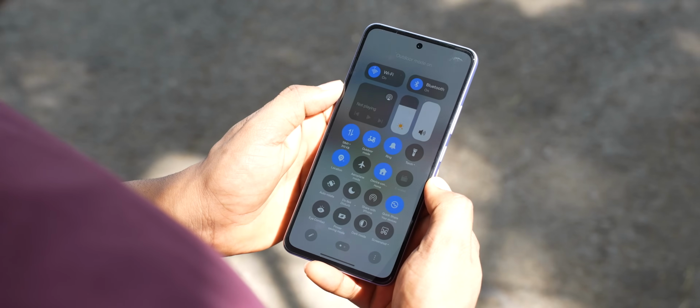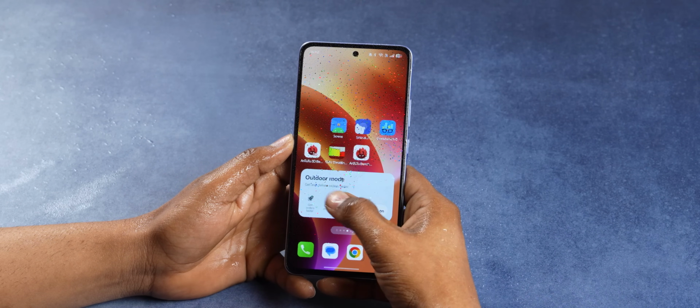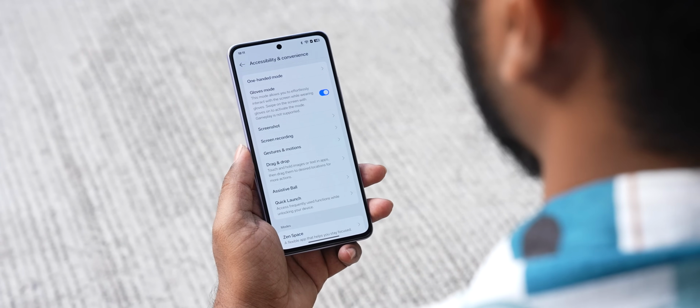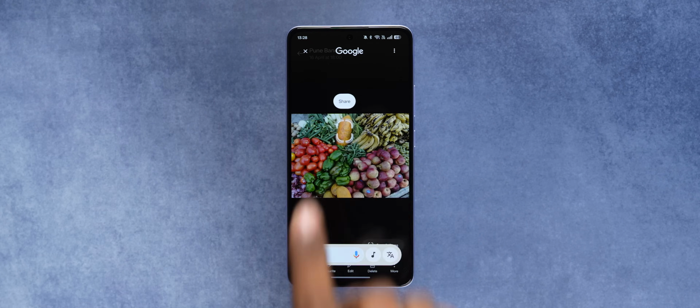And in this auto mode, if somebody doesn't use the auto brightness toggle, it actually does it for you so that it can go to peak brightness to ensure that you get the best sunlight legibility. Finally, you also get a wet touch mode, which means that if your fingers are wet, you can still use the phone. And you also get a glove mode, which enhances sensitivity when you're wearing gloves in your hand. And most importantly, there is circle to search as well.